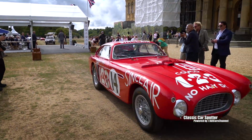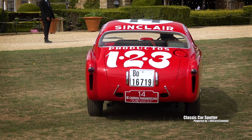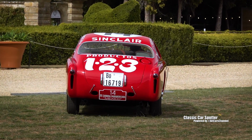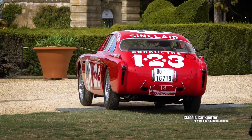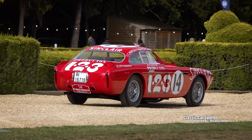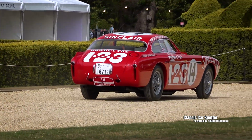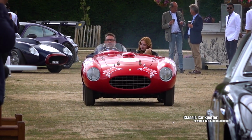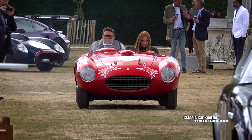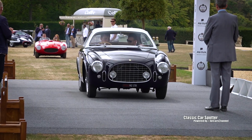I was going to say Beauty and the Beast, but Ferrari 212 Berlinetta Vignale. Look at how pretty this car is. Built in 1952 with the Colombo engine. Very different engine note, you'll find. Also a V12, but a very different engine note from the 340 Mexico. So successful that Ferrari even photographed this car in the yearbook in 1952. Is there a more pretty little small Ferrari?